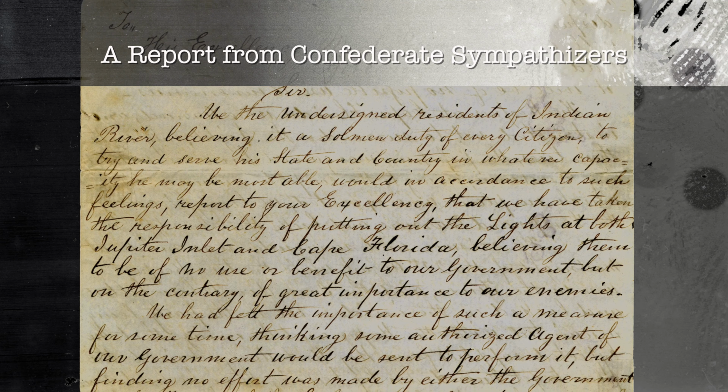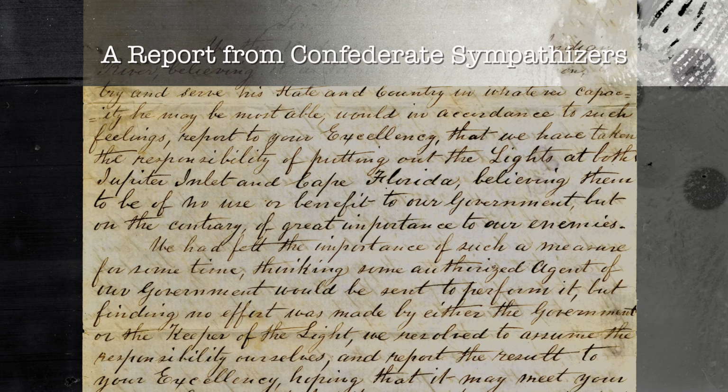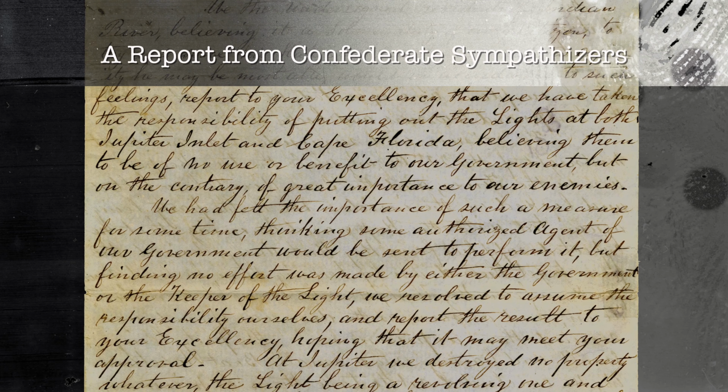And the location was so remote, it just wasn't as important of a lighthouse as it was. The Union couldn't spare a company of men to guard it and keep it back in service and keep it safe.